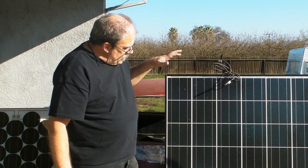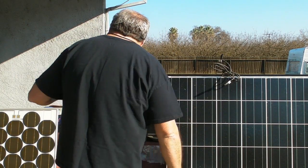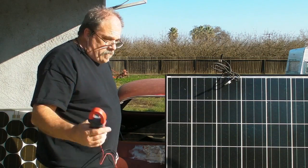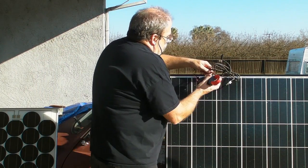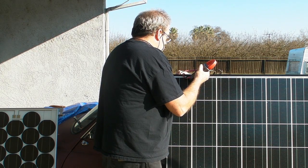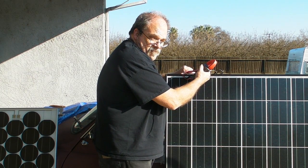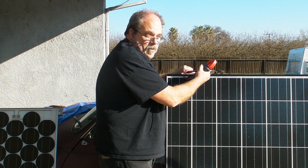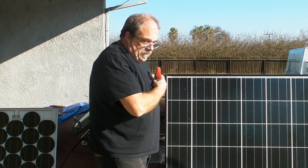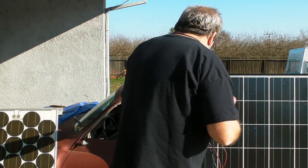And these crazy things are amazing. Angled to the sun, shade down on the bottom. Voltage meter in hand. Voltage output of this panel is 31.25 volts. Right, 31.25 volt output. Amazing. And they rate them at 26. This little puppy's doing 31. Now, I'm going to swing this thing around.